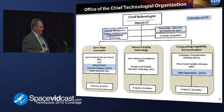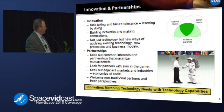So this is the organization of the Chief Technologist, and you can see where some of the different elements from IPP are in the new organization. I'd talk a little bit now about what we mean when we talk about innovation and in partnerships.